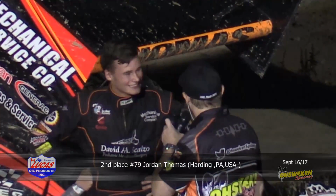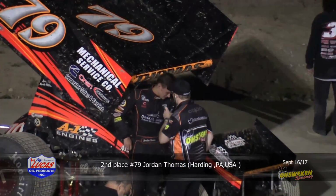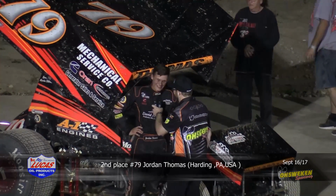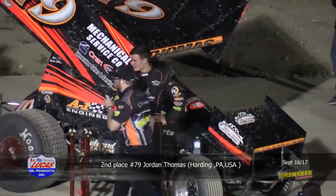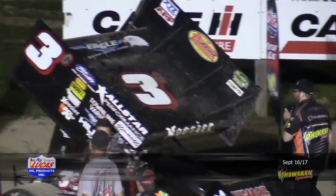I'm just at a loss for words. Having Kevin Lovey's here that knows this track so well, did he give you any pointers that helped tonight? Oh, he was all over this car, and he was keeping my dad away from it because he knew he'd messed it up a little bit, but the car was right on, and I'm just proud of this team. There you have it. Jordan Thomas comes home with a very popular second-place finish.